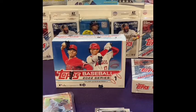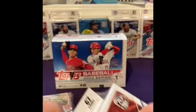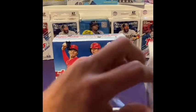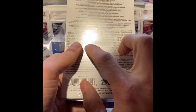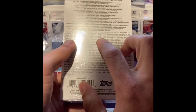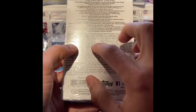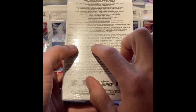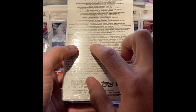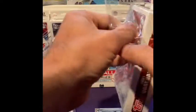All right, so we are on to our last box. We've got a really good hit there. I've never pulled the... What is the odds on the camo? Let's see here. Okay, so camo is one in every 239 boxes. So it's basically the same odds as a super short print. So yeah, that is a super short print.